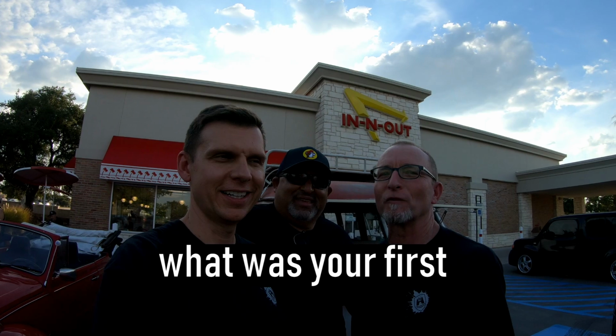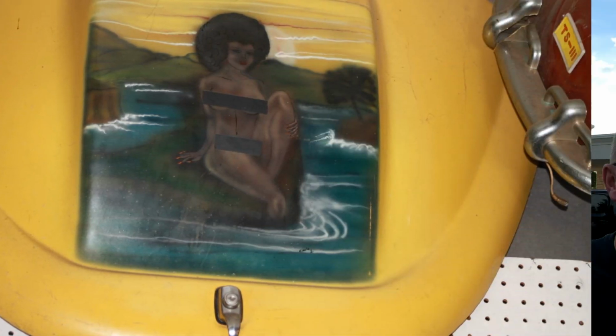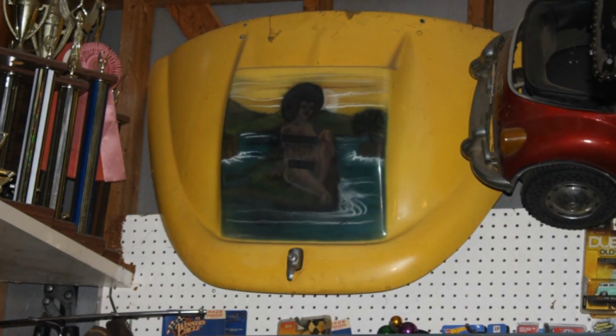VW Life. So today's theme is, what was your first Volkswagen, Charlie? Mine was a 1970 VW Beetle, and it was yellow, and it had the hideous mural on the back of the deck lid. A mural? Yes, it was a mural of a naked lady. Oh, nice! First air-cooled Volkswagen was a '66 13-window Deluxe.